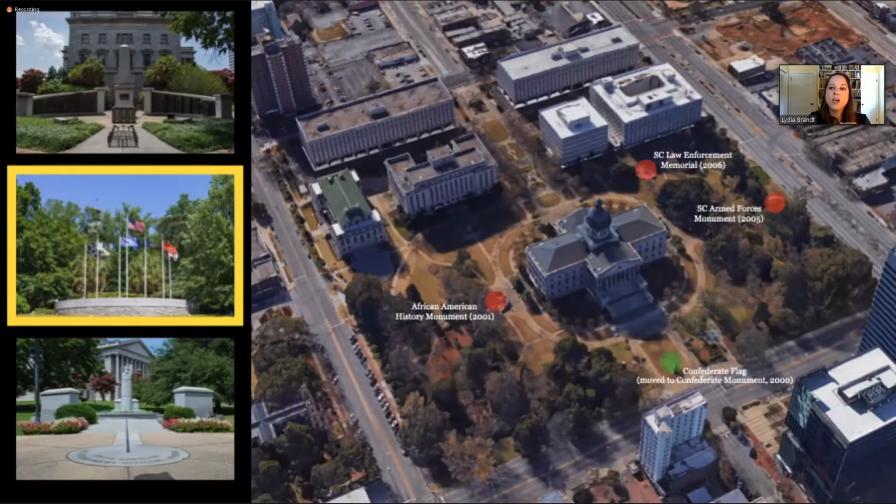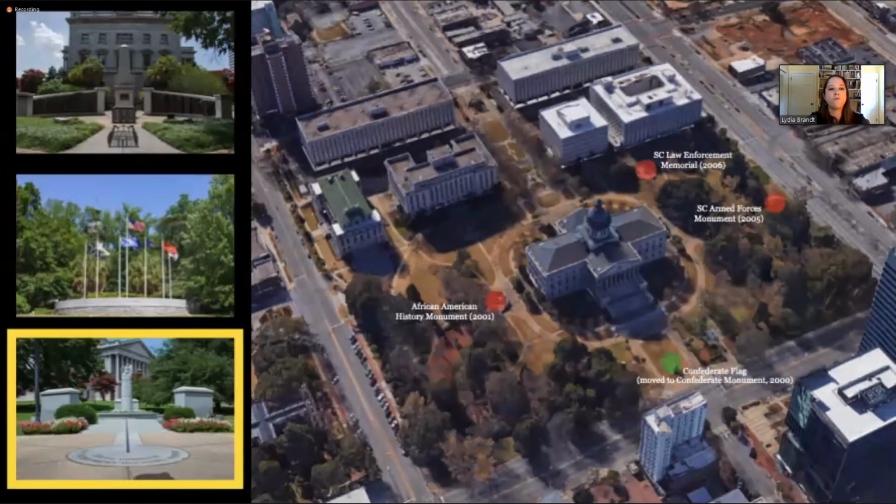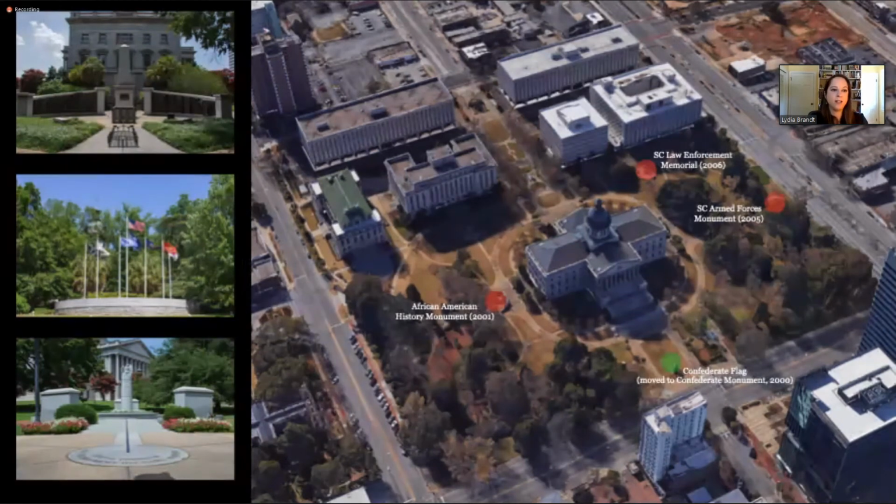The third is the South Carolina Law Enforcement Memorial, which was dedicated in 2006, but which had been approved by the legislature in 1994. Each of these monuments is a circular plaza larger than any earlier monument on the grounds. Other than maybe the Sims Monument, no monument dictates the space around it and therefore the physical experience of looking at it like these monuments.